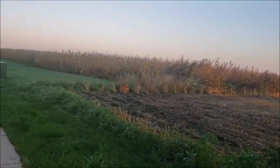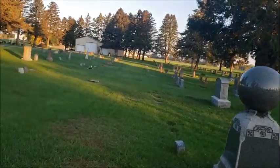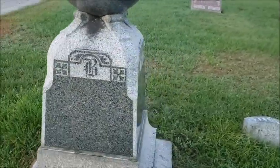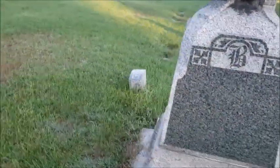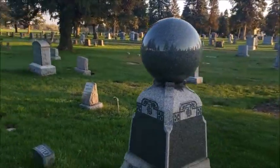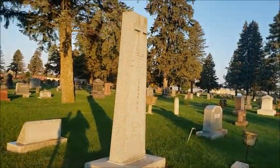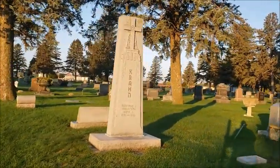Right, in New Ulm, I'm guessing this is a Roman Catholic cemetery, because they got a lot of large stones. This isn't even... I gotta walk on the wet grass. This has nothing. Was it on the other side? Just Becker with the big ball on top. No dates. Is that some kind of future thing? Look at this pillar, so tall. Kron had to have a pillar.